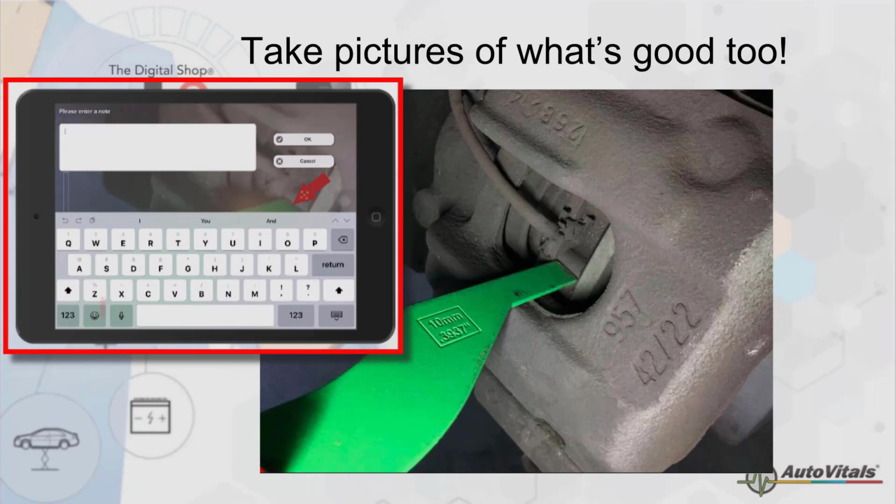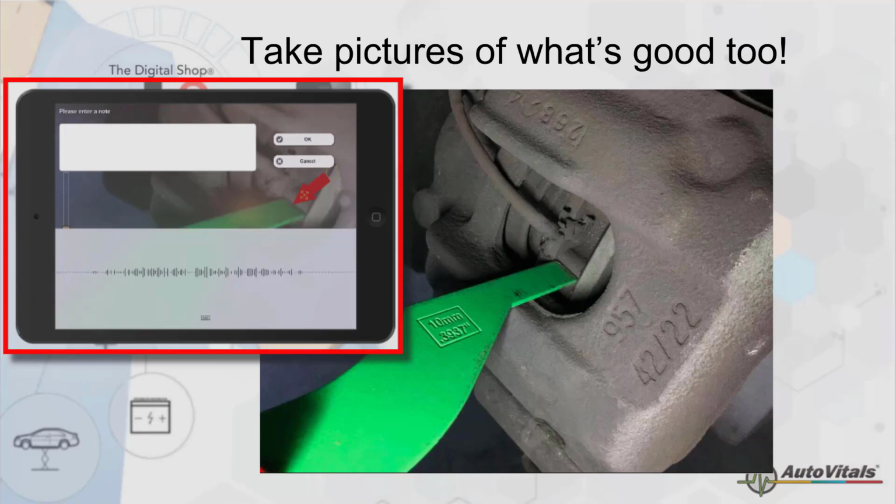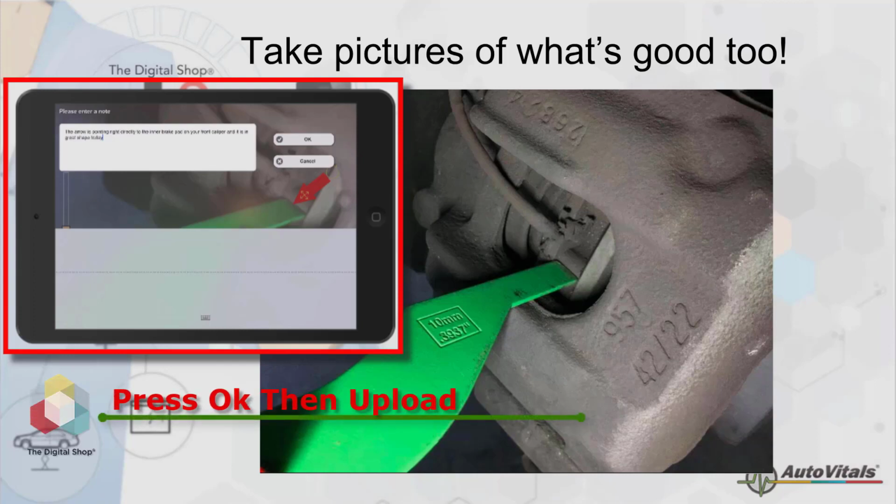And I'm going to tap on the microphone to add this note here, and my note is going to say the arrow is pointing right directly to the inner brake pad on your front caliper, and it is in great shape today. 10 millimeters is almost new. And then click upload. And you finish out your first picture.